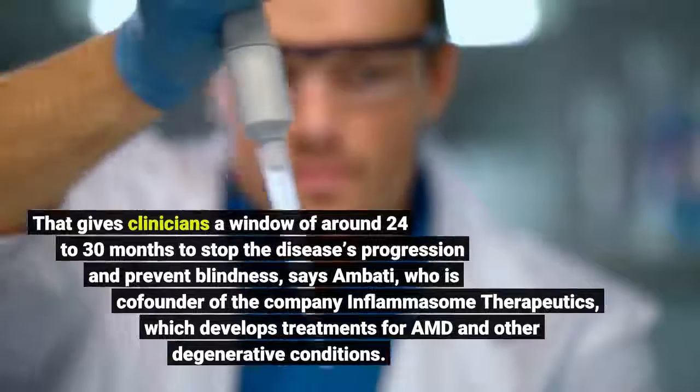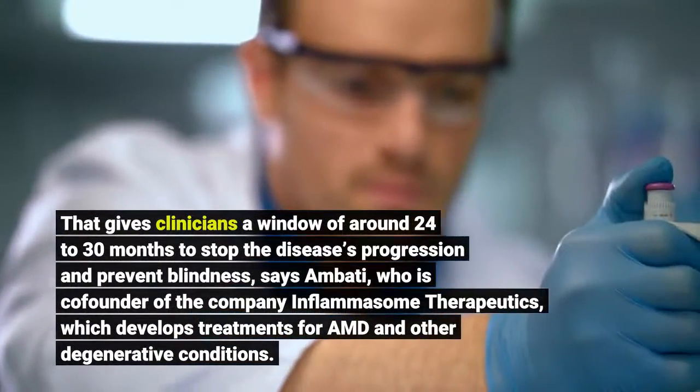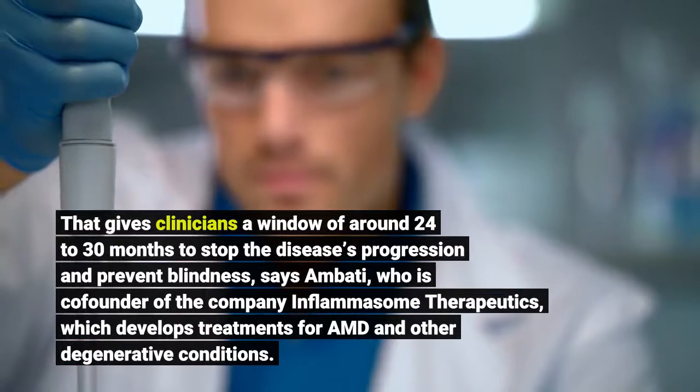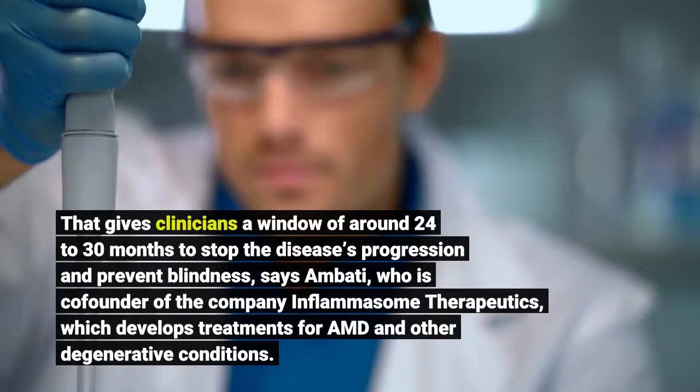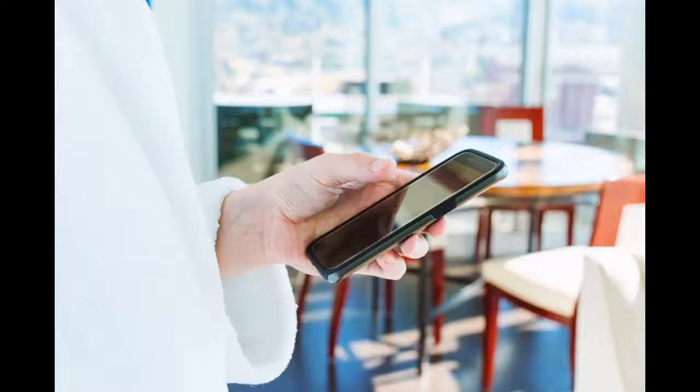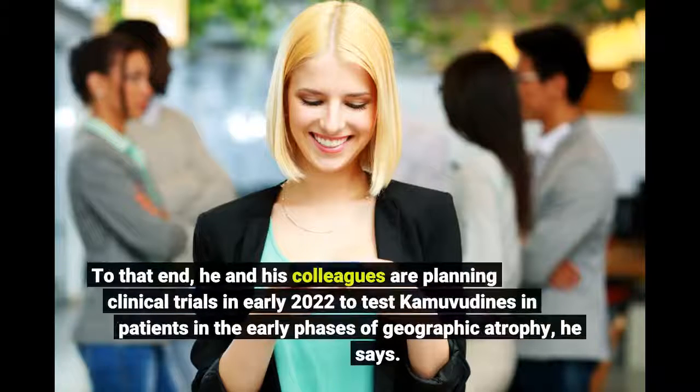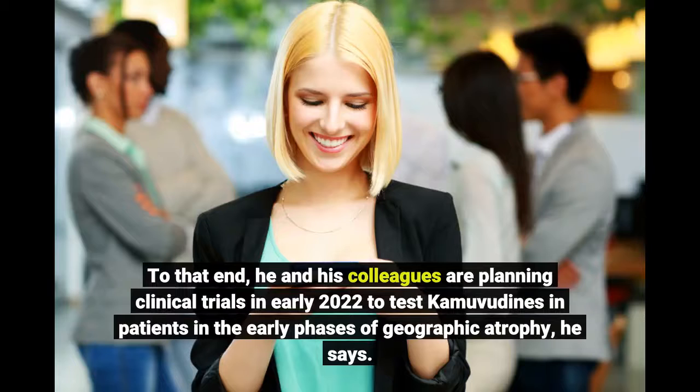That gives clinicians a window of around 24 to 30 months to stop the disease's progression and prevent blindness, says Ambati, who is co-founder of the company Inflammasome Therapeutics, which develops treatments for AMD and other degenerative conditions. In the new study, he and his colleagues also found that the HIV drug lamivudine, which appeared to block the L1 reverse transcriptase as well as inflammasome signaling, protected mice against the effects of injecting Alu cDNA. To that end, he and his colleagues are planning clinical trials in early 2022 to test lamivudine in patients in the early phases of geographic atrophy, he says.